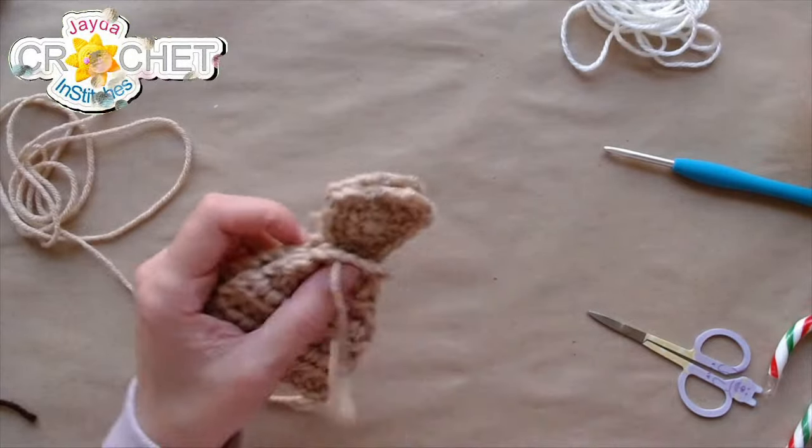All right, so there's the back of him. Looks pretty neat and tidy. Definitely looks like a little reindeer from the back. And here's his front. Oh, man. Okay. Too stinking cute. Oh, my gosh.